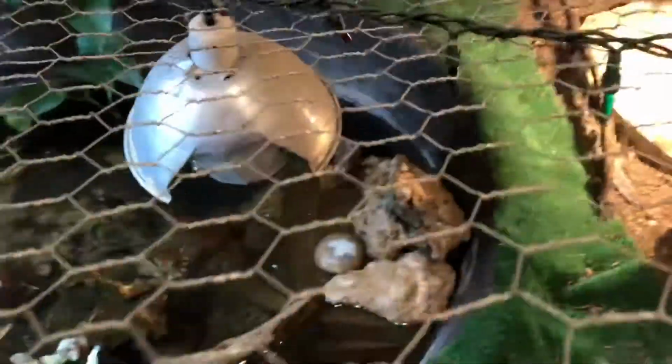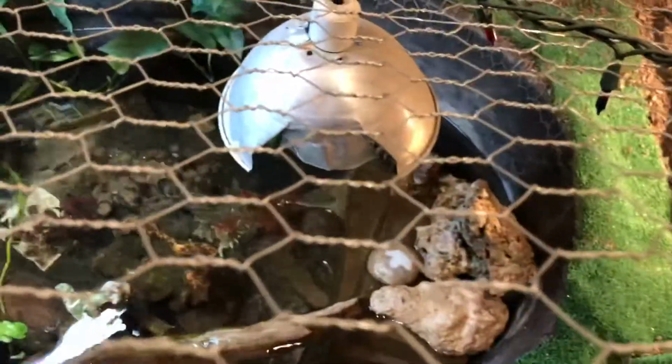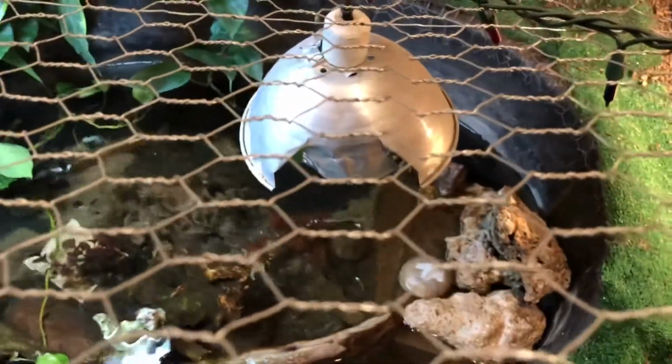We've got the pond outside still, but the pond is winterized. The fish are all getting ready to hibernate, and so there's not really much to show you there. There's some ice and a bunch of fish sleeping under the ice.